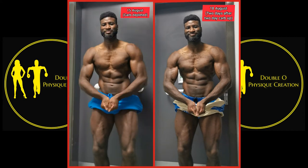This difference is much more noticeable when we look at how I looked after a week of low carbs on the 15th of August versus how I looked on the 18th of August. You can see I'm much bigger on the 18th, but I have the same, if not better, level of dryness and muscle definition. So manipulating carb intake when you've lost a good amount of body fat can give this cosmetic change in your appearance in just a day or a matter of days.